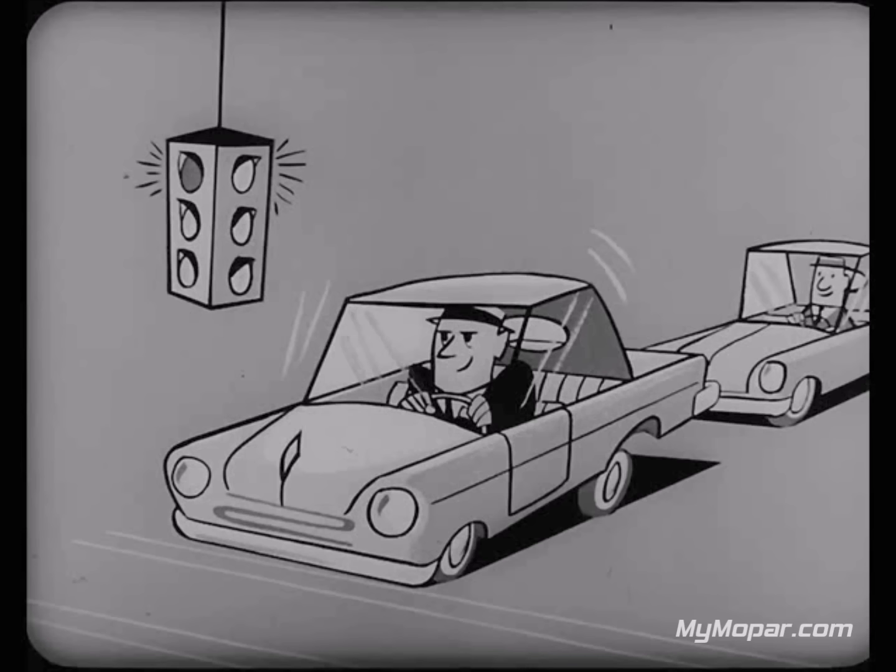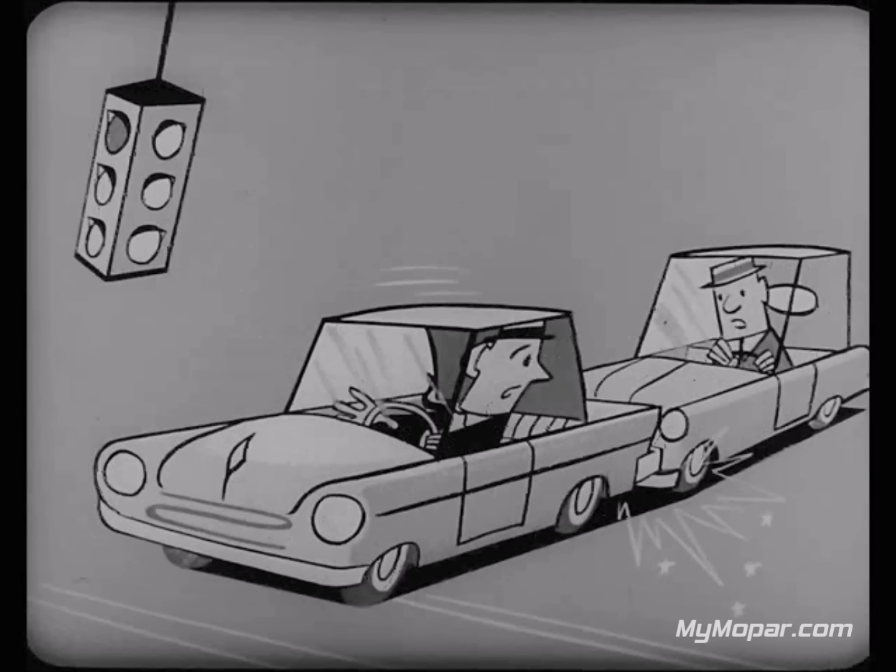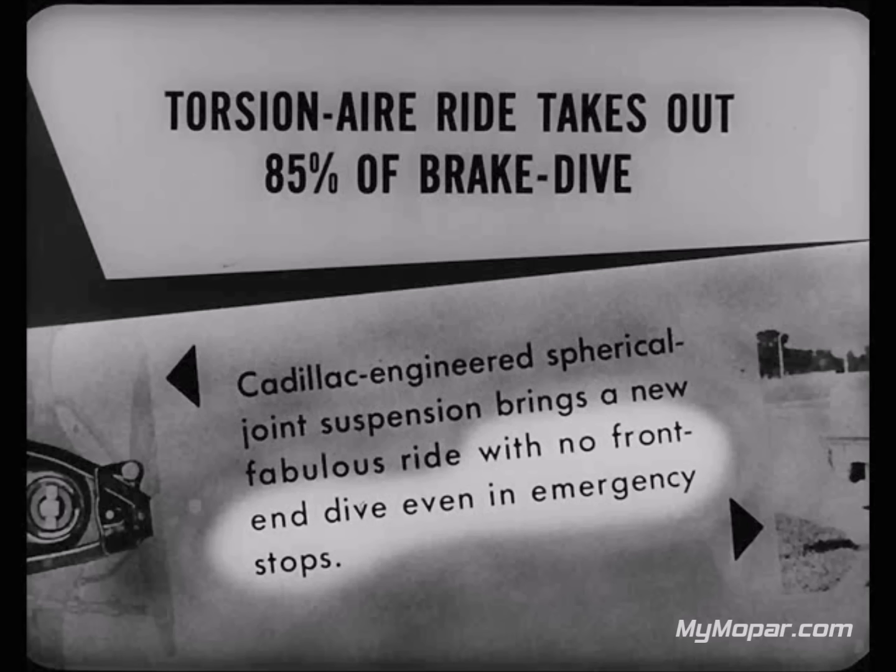Besides being uncomfortable, the nose dive is the reason why a lot of cars lock bumpers when the car in front stops suddenly. When the front end dives, the front bumper of the car can slip under the rear bumper of the car ahead. For 1957, something has been done about brake dive. Torsionaire Ride in Imperial and New Yorker takes out 85% of it. Cadillac claims it has no front-end dive, even in emergency stops. So let's test to see if there is a difference.